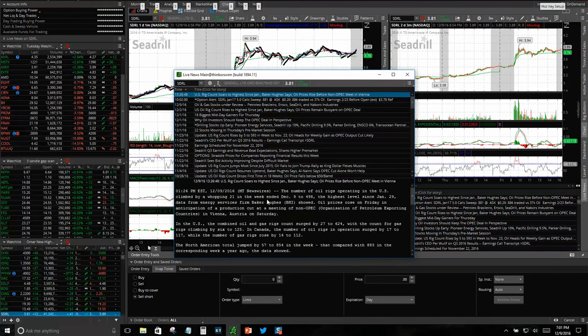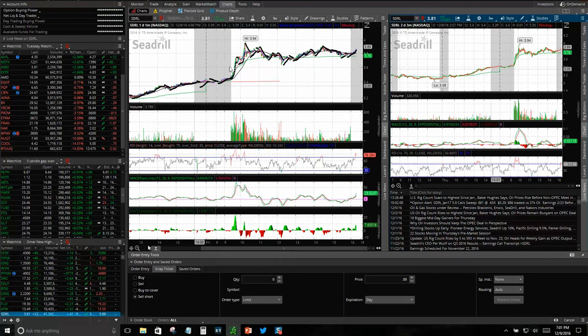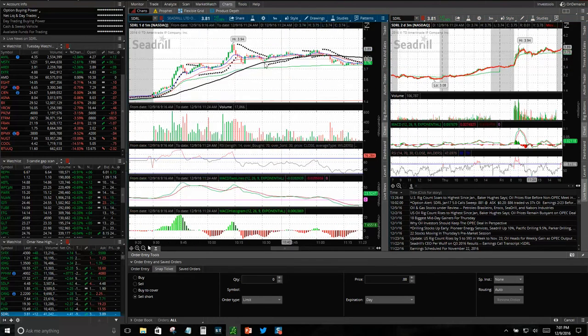So the number of oil rigs operating in the U.S. climbed by a whopping 21% in the week ending. This is what drove it. This is not a shipping stock, I'm sorry. This is an oil stock. And based on this article, this is what drove the price of the stock to go up really, really quickly. And what happens is, right, we talked about this. So this is a perfect example of you get those gap ups and then the sell-off, right?